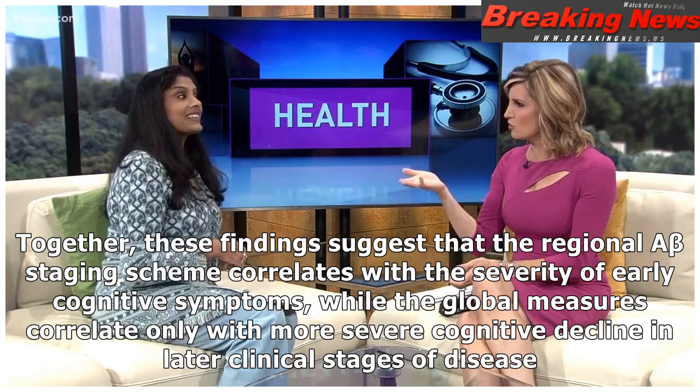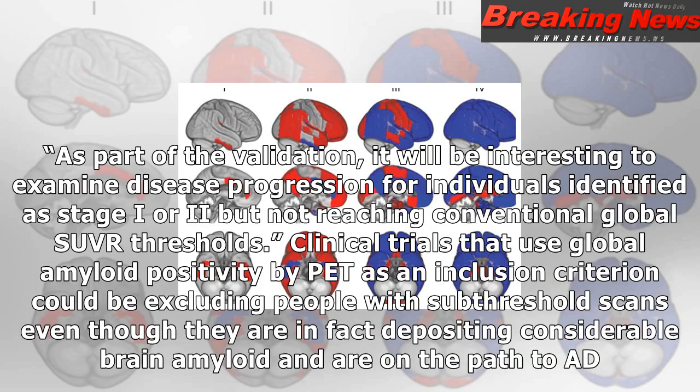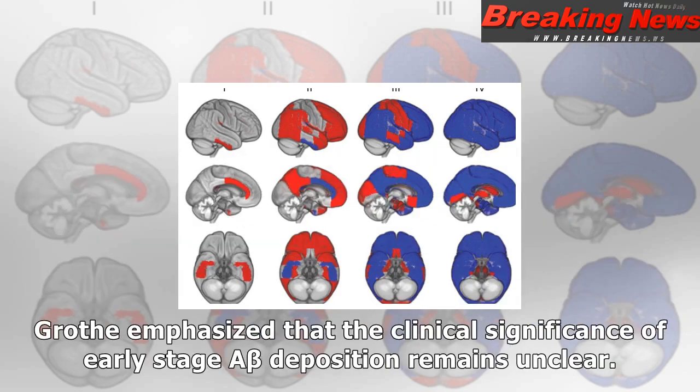The staging suggests the possibility of a more inclusive and/or sensitive approach to screening for clinical trials in preclinical and prodromal populations, Donohue wrote. As part of the validation, it will be interesting to examine disease progression for individuals identified as stage 1 or 2 but not reaching conventional global SUVR thresholds. Clinical trials that use global amyloid positivity by PET as an inclusion criterion could be excluding people with sub-threshold scans, even though they are in fact depositing considerable brain amyloid and are on the path to AD.